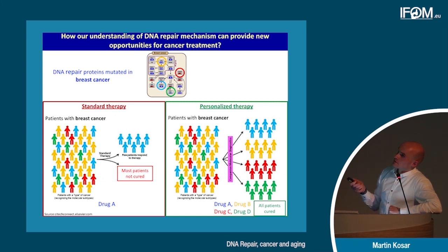But you can imagine that, for example, in the person marked in yellow, the protein marked in yellow is not working properly. If we look at the person in red, this person also has breast cancer, so it looks the same. However, the problem is different. The protein which is not working properly is different than in the yellow person. Again, the blue person has breast cancer, but a different problem.